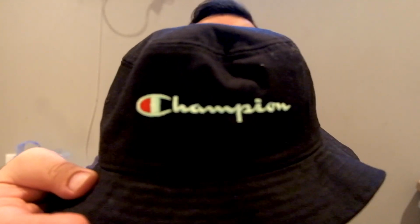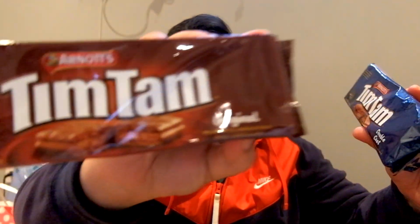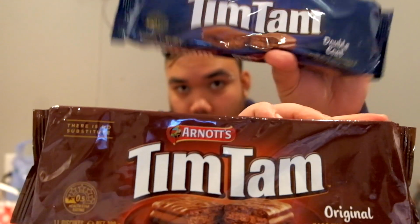So she got me this Champion bucket hat, so cute. Like the logo is neon green, as you can see. Got me these Tim Tams. Yeah, this one, and there's two, original and double coat.